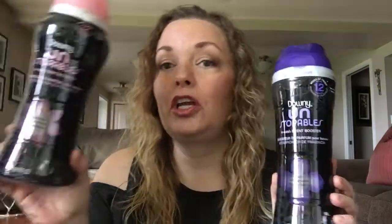I went through, I love Unstoppables. My favorite is Glow, but they've discontinued it, I believe, and so I can't even get my hands on it anymore. But I do happen to like the purple and the pink packaged one as well. I can't remember the name of the pink, but this is the Lush scent in the Downy. And then here's the pink one and the bigger size, the Mama Jamma one. Also a Downy Unstoppable in Wash Scent Booster in Shimmer. So those are the two I went through.